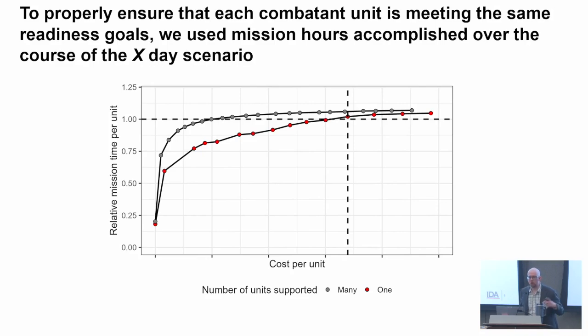So the metric that we took, the senior leader's desired level of risk, lasting X days without resupply, we converted that to mission time accumulated over the course of the mission set in contested logistics. So you might think of this as flight hours accomplished for an aviation context, steaming hours accomplished for ships, or pick whatever metric best describes your mission set for the particular weapon system.